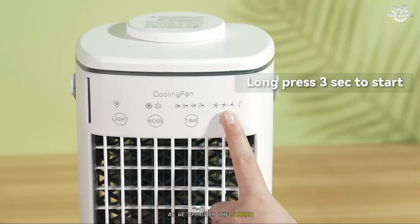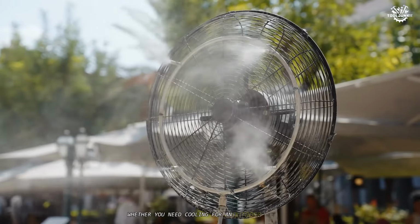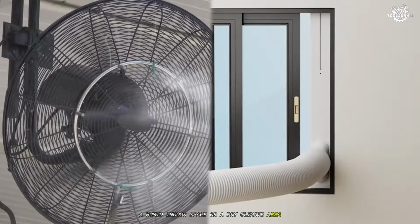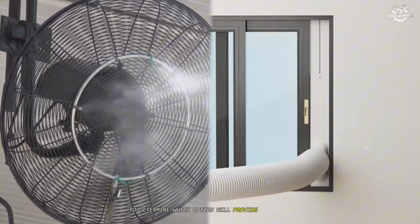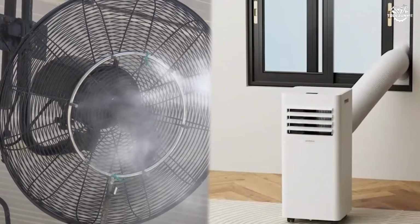As we approach the summer, consider your specific requirements, whether you need cooling for an outdoor gathering, a humid indoor space, or a dry climate area, to determine which option will provide the most effective and efficient cooling solution for your needs.